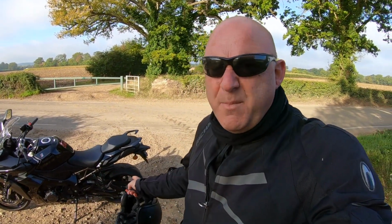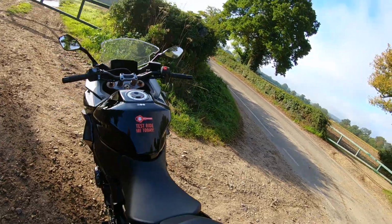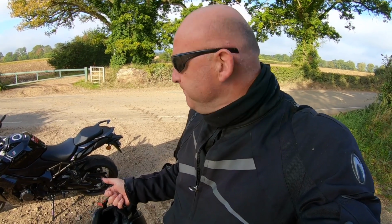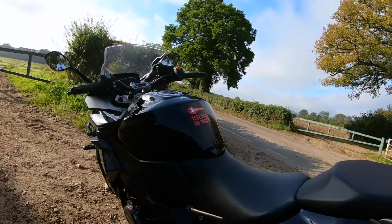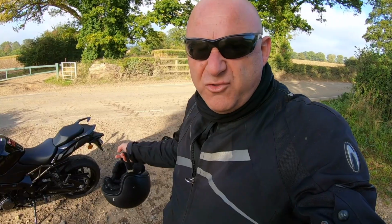So unfortunately, what Suzuki don't do for this bike is a top box, and that's for me with my partner on the back. I kind of want a top box so she can feel a little bit more secure. However, there is an aftermarket bracket which you can put on here and also fits a top box, no problem.